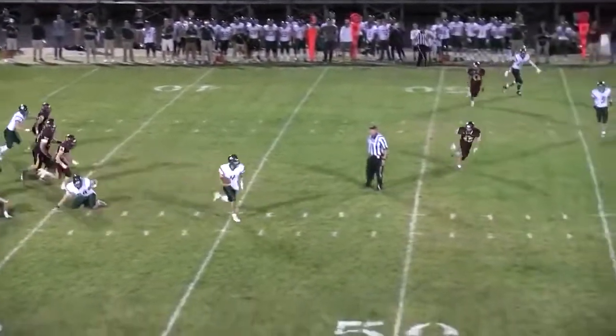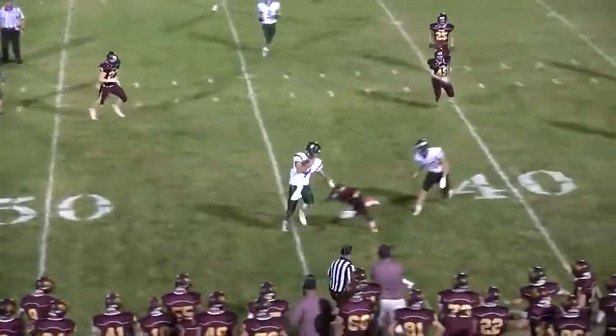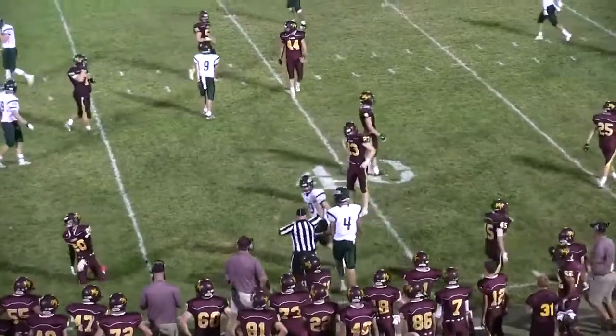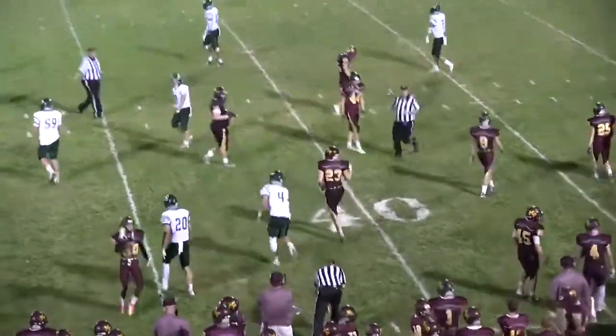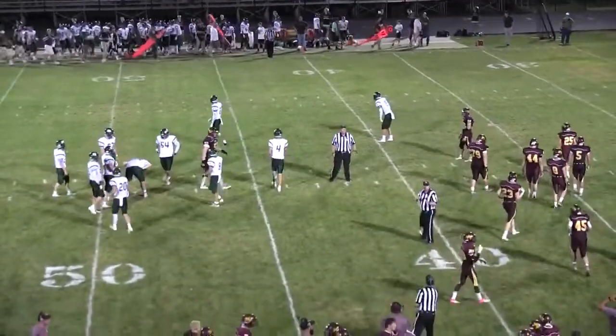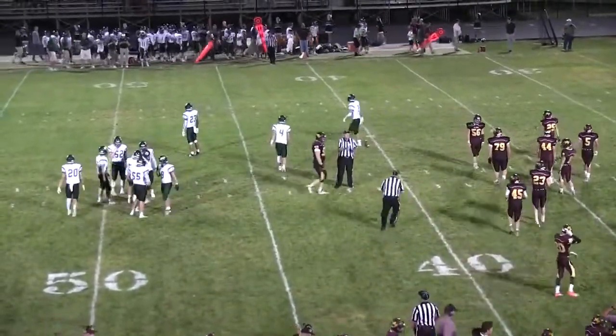Mace will step up, has a lot of space, has some good blocking downfield, and he will get the first down. Close, but I think he got it. Yep, they're going to give it to him. Forward. Of all the spots for it to be, I have a perfect view, Randy, of the 44-yard line, and Mace got to the 43. We'll give him 14 on that one.